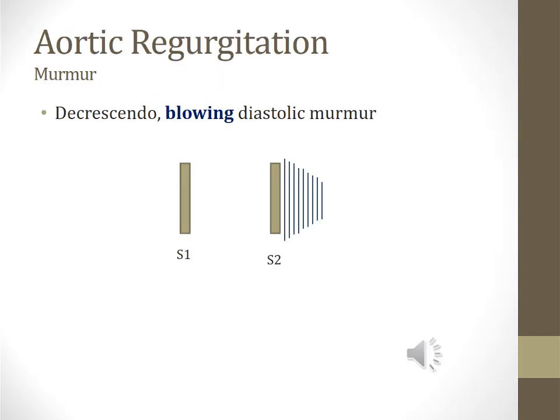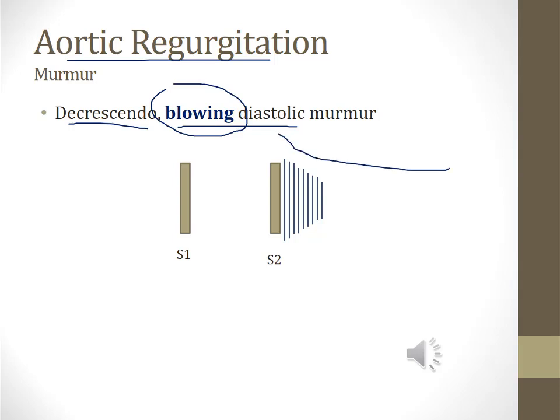Our next murmur is the murmur of aortic regurgitation. Aortic regurgitation causes a decrescendo blowing diastolic murmur. It's described as blowing because it sounds like air blowing through a tube, and it's a diastolic murmur, not a systolic murmur like aortic stenosis.